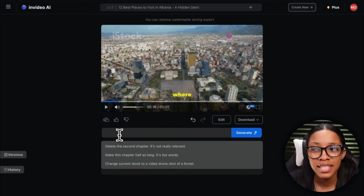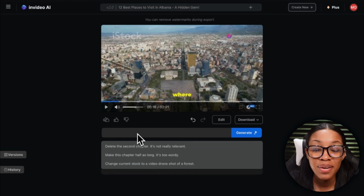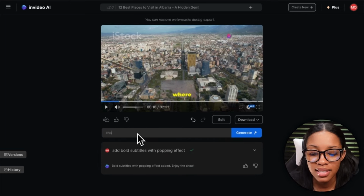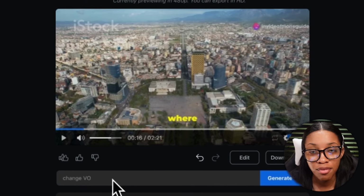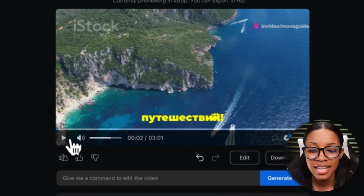And now let's just say, for example, you wanted to change the voice, you wanted to change the accent. You go about doing this the same exact way by just telling it to do so and it will do it. So let's say I wanted to put this to a Russian voice. All I'd have to say is this, change VO, meaning voiceover, to Russian voice. And then hit generate. Now let's see what it sounds like.